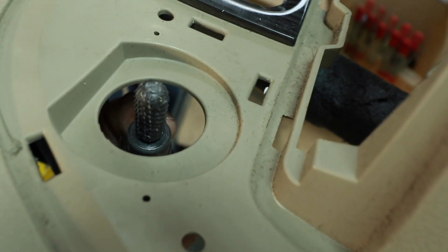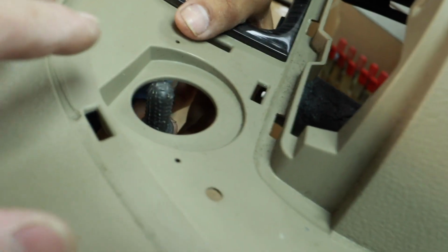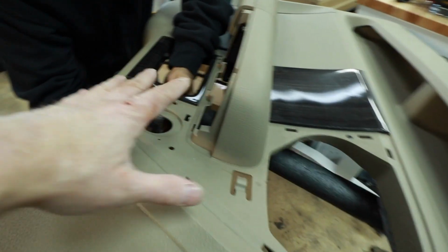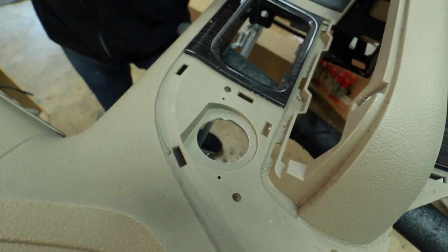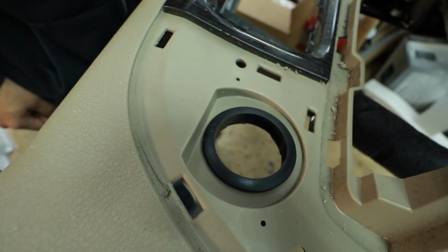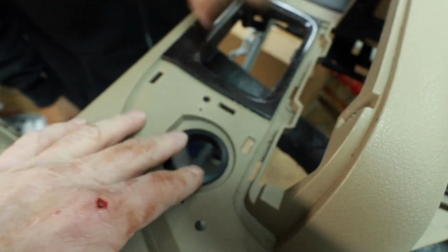For this we'll be using a grinder. To grind it, come from the bottom. Don't come from the top, because if the grinder gets crazy, it could scratch the whole top of the door panel. You want to do that. After a few back and forths with the grinder and a few test fittings, it will pop right into place. You don't want it loose, you want it tight, you want it to kind of snap into place.